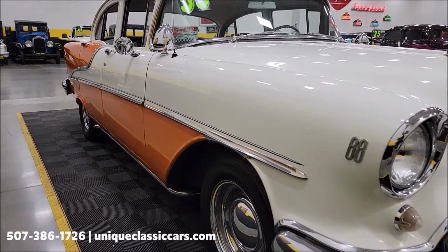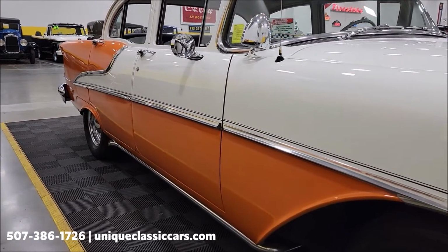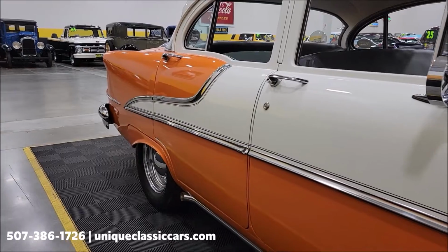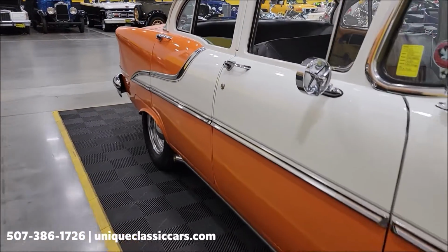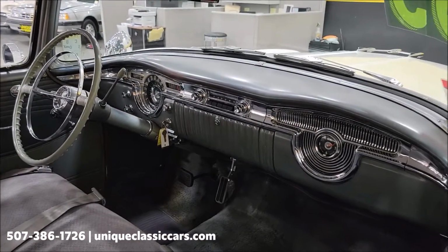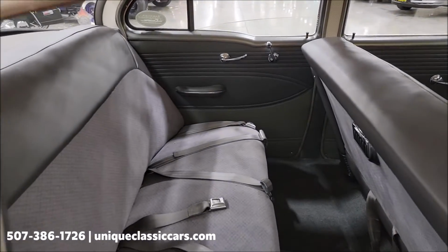You can see the car's nice and straight. These long panels, obviously, if they have a bunch of body work done to them, it is going to show. And nice and straight panels. What you can see from the front to rear. Cloth interior, front bench seat. We'll get around to the driver's side, check that out a little bit closer. When we start it up, look at the dash.